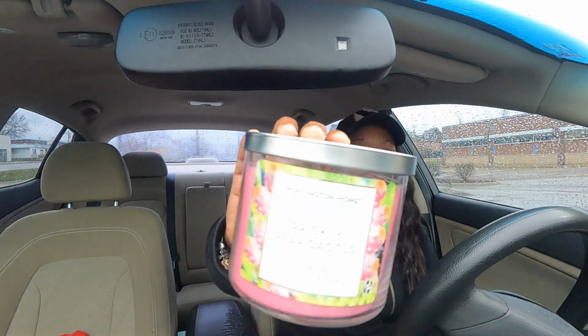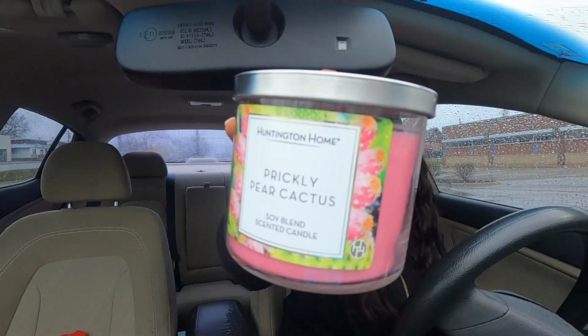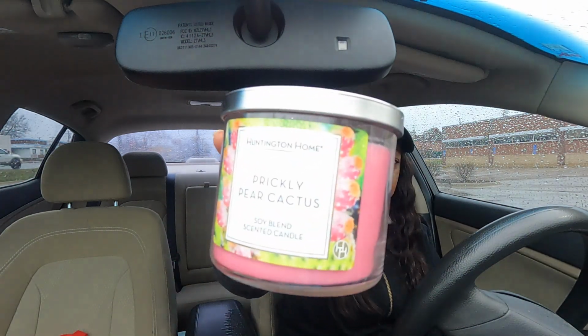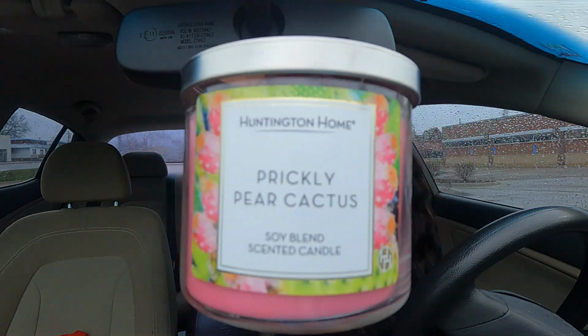And the next one I got is Prickly Pear Cactus. I told y'all I was gonna get this one. No scent notes, the pour year, 2022. So yeah, as y'all do see, it just has those prickly pears on it. Most of the time, if a candle says pear, I'm gonna try it because for some reason, I just love pear candles. So I decided to grab this one.